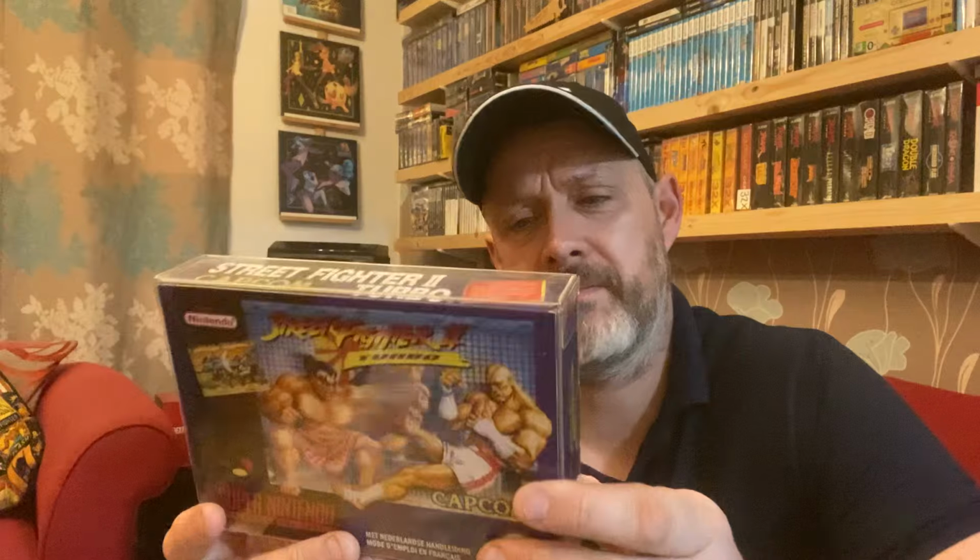So the cartridge is my copy from back in the day. I just wish I kept the console box. Don't know where that went, but yeah. So it's my original cartridge. It's nice. That's why I could not get rid of it. Sentimental value. Love this game. But the box is a reproduction box. I got it years ago from a guy in France, but it's really nice quality.